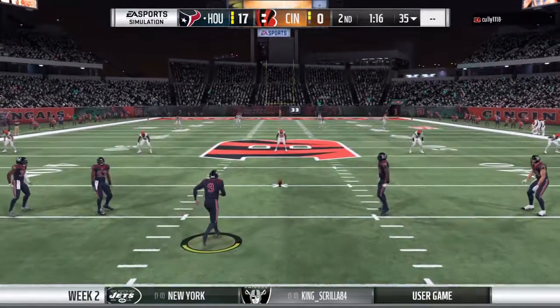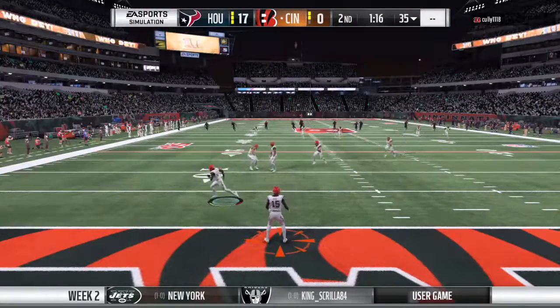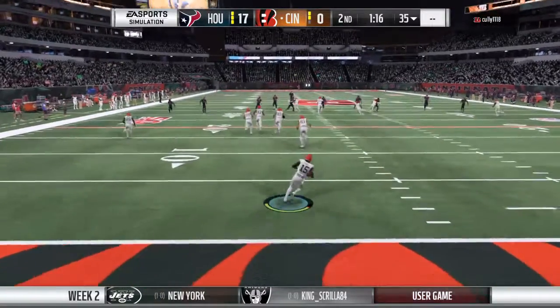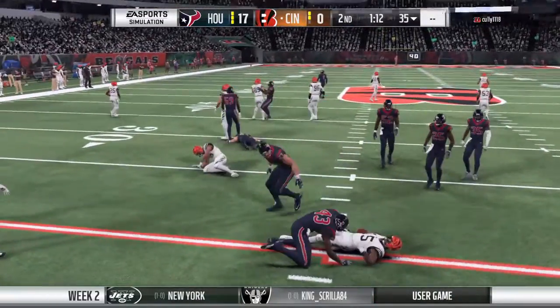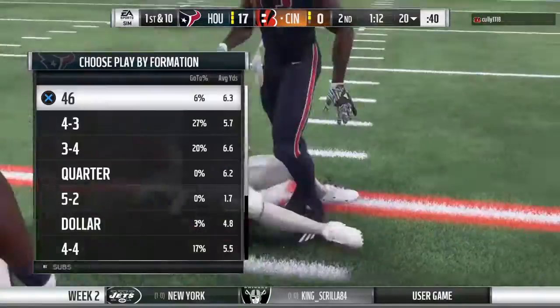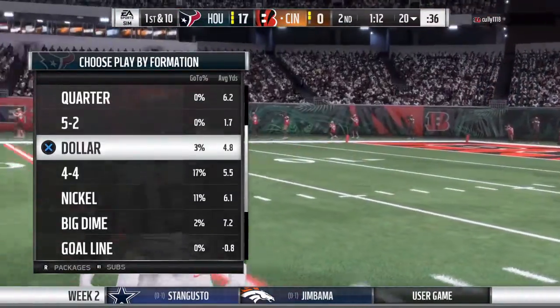So they throw the pick 6. They'll get another shot at it now as this one's in the air. Fielded about a yard deep. And the decision to come out is going to cost him 5 as he's taken down right at the 20. Cincinnati now ready to take the field.